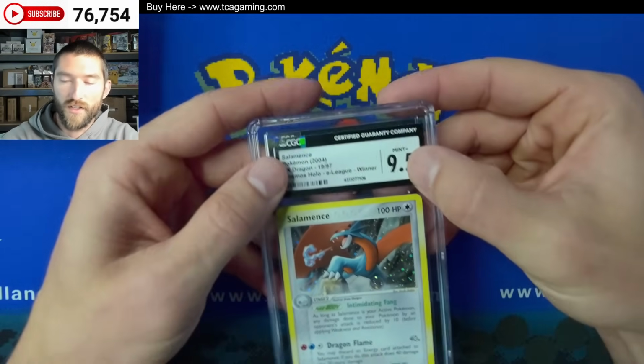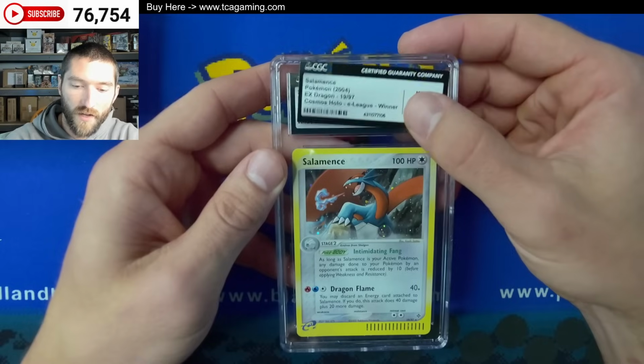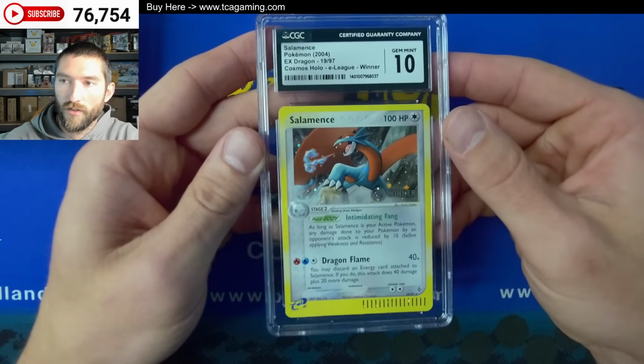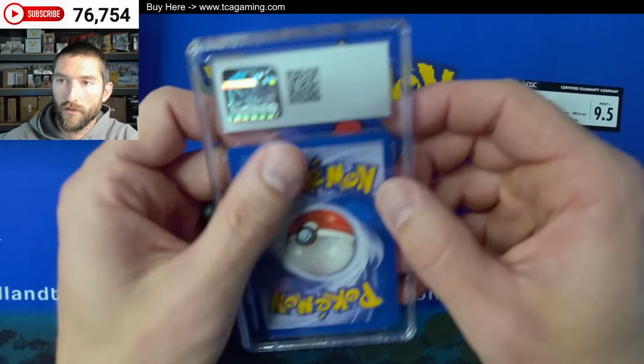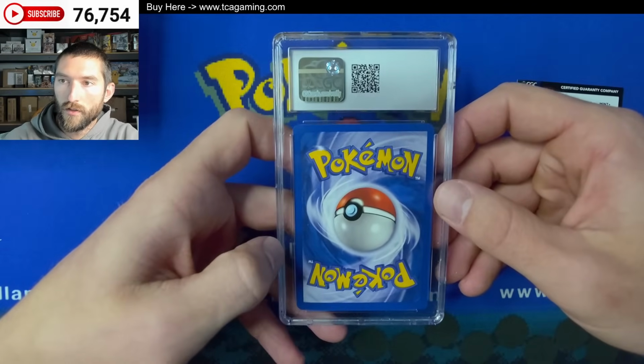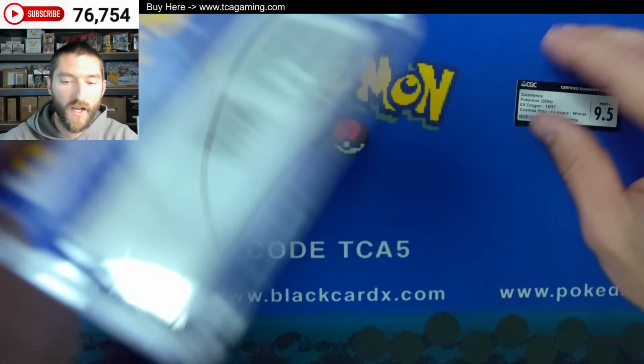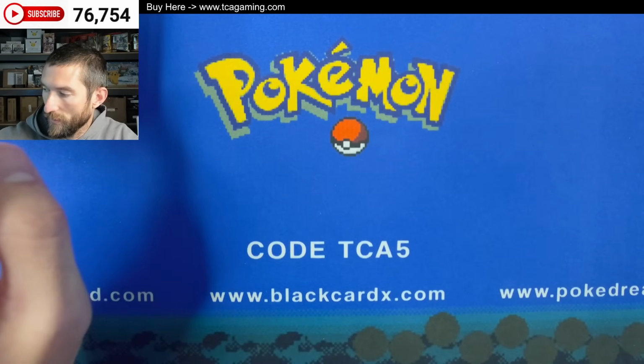And then last, for the CGC return, this previously was a 9.5, and it did upgrade to a 10. A lot of these Salamence looked fantastic. The edges were so clean on them. Again, it was a sealed pack that I had. I busted all these from sealed packs, and I submitted most of the cards that were in them.